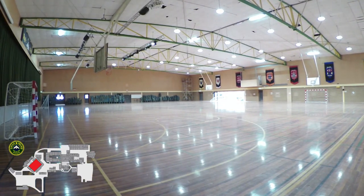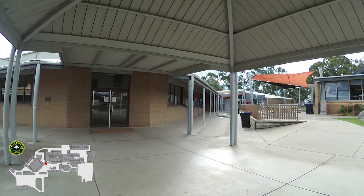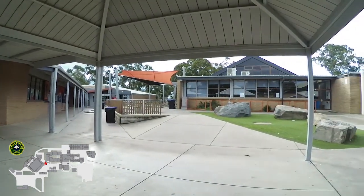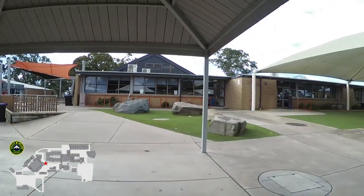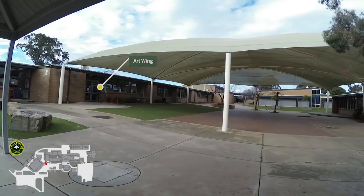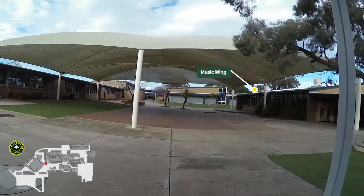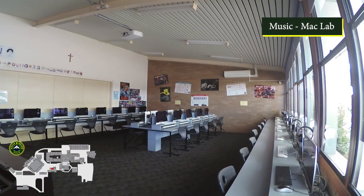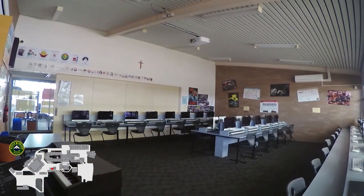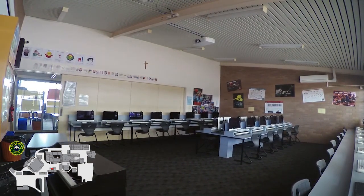Coming out of the hall, we end up at the food courtyard. This is a great area where students like to hang out at recess and lunch and is where students come to for the canteen. To the left, you have the art wing. And to the right, you have the music wing. In the music wing, we have a Mac lab and a theory classroom. The music wing will be getting an upgrade too.